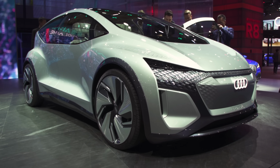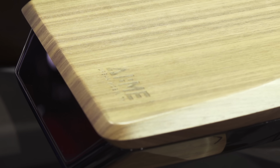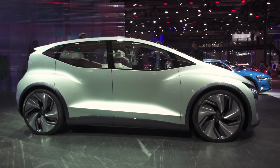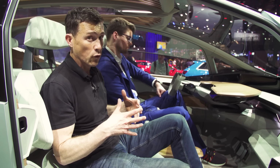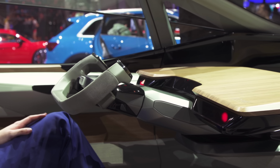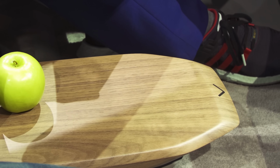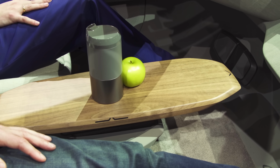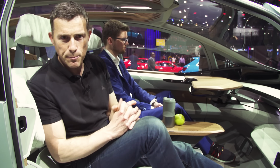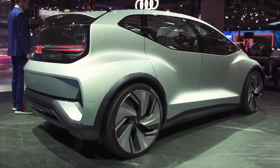Welcome to the future of transport according to Audi. So this is the AIME, although it's written A-I-M-E. Now it's an electric car, but let's say you can't be bothered to drive anymore. Under certain conditions, it can go fully autonomous. So you press a button and the steering wheel will move out of your way and the center console will move up, and it'll create more like a lounge space as the car drives you to whatever destination you want to go to.